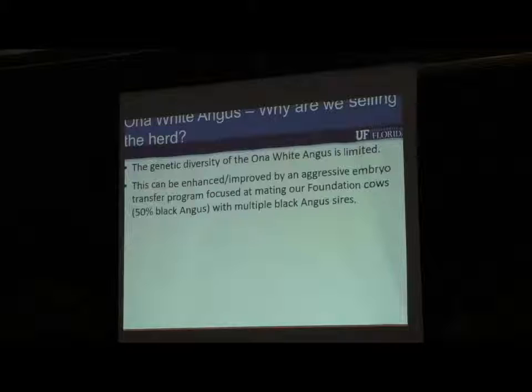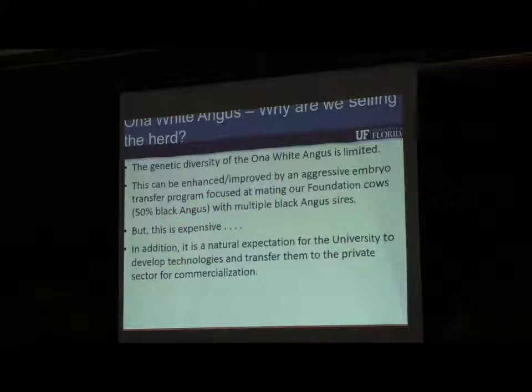So, why are we selling the herd? The genetic diversity of the Ona White Angus is limited, as I showed you before. And we feel that this can be enhanced dramatically by investing in an aggressive embryo transfer program on those remaining foundation cows, which are getting older each year. But this is expensive. In addition, one of my advisory council members told me, as I was talking about some of the reasons why I didn't want to get rid of the herd, I think those are more personal reasons, because I like this cow herd.